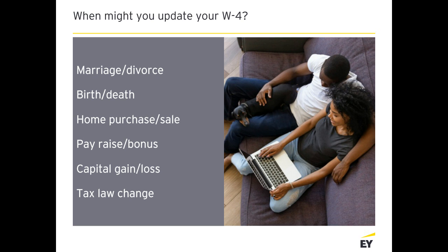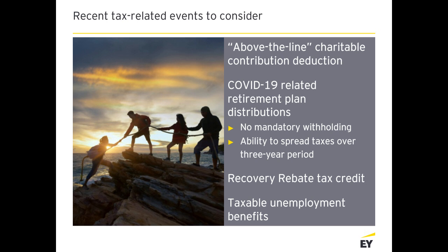The CARES Act, which was signed into law in early 2020 in response to the economic decline attributed to COVID-19, is one such example of a tax law change that might prompt you to update your tax withholding. Normally, you must itemize deductions to get a tax break for charitable donations, but under the CARES Act, if you end up taking the standard deduction on your 2020 tax return, you'll be able to claim a new above-the-line deduction of up to $300 for cash donations made in 2020.